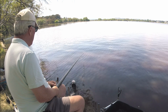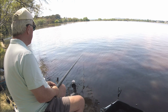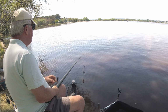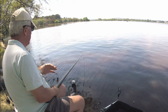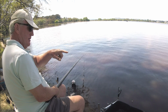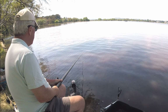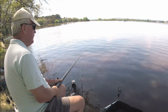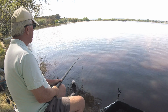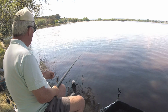This one's only a 1 gram rig. That was the 1.6 gram rig I put on before because it seemed reasonable. But they'll be okay as long as we don't get any major wind, because I've had it before here where this is racing along like a fast flowing river in major winds. So if the wind does get up, I may have to change to something like a 3 or a 4 gram float. But for the moment, we'll just see how we go with this 1 gram and a 1.6 gram.